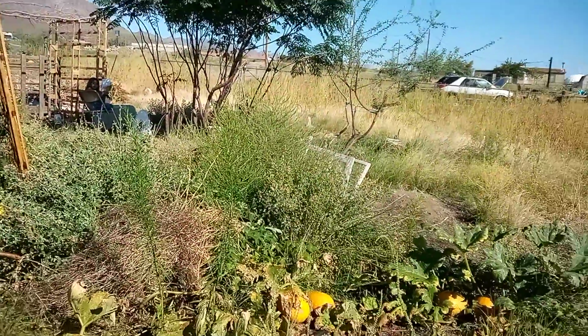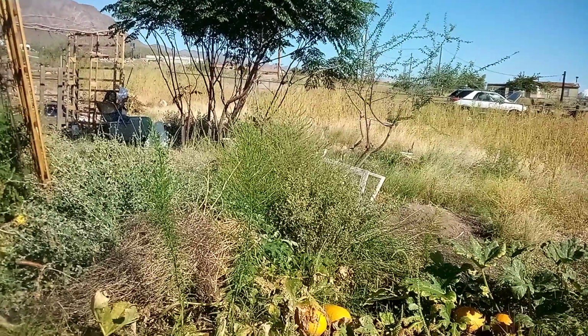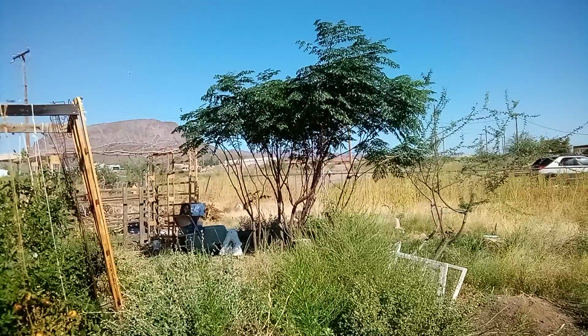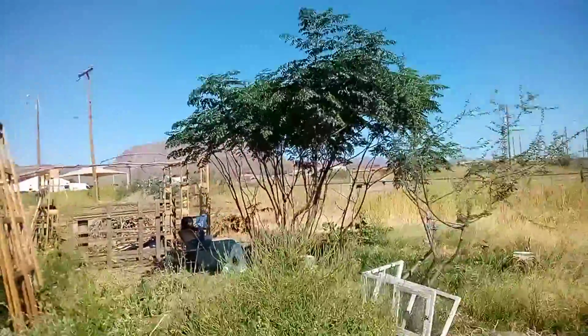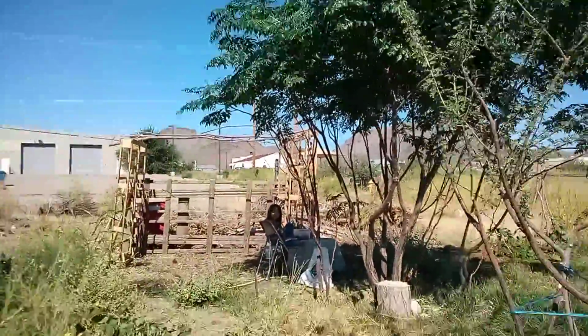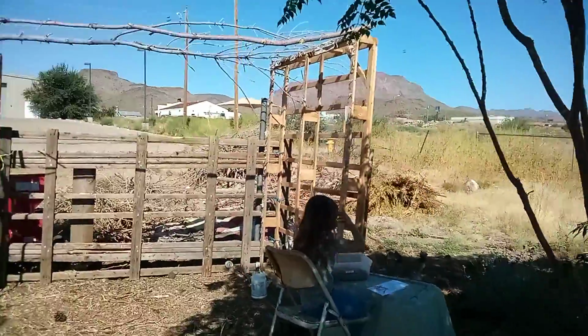Okay, when I was watering the tomatoes. Oh, nice. Beautiful. You want me to come get it on camera? That's a monster. Let's see. And then mommy's gonna get some work done, okay?